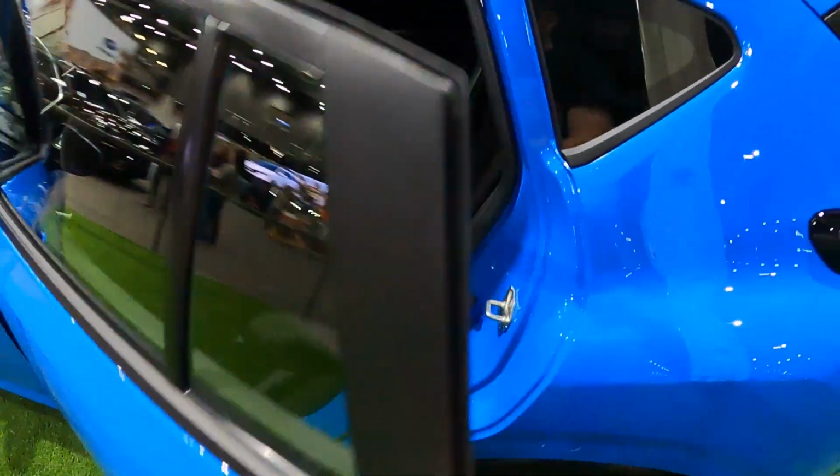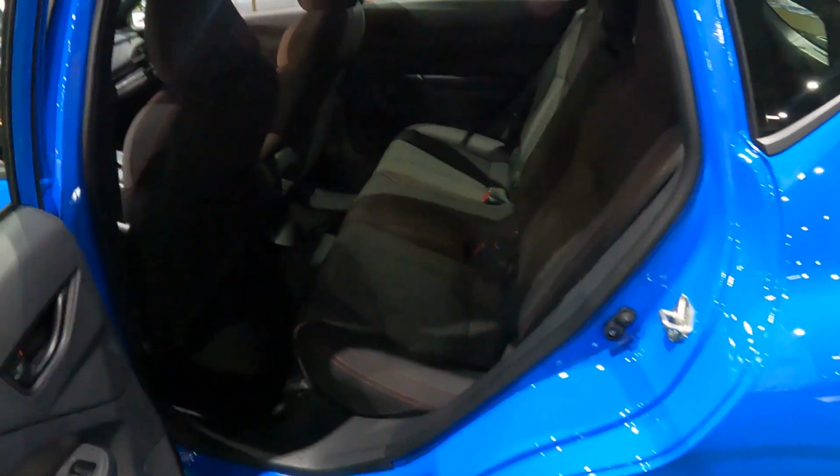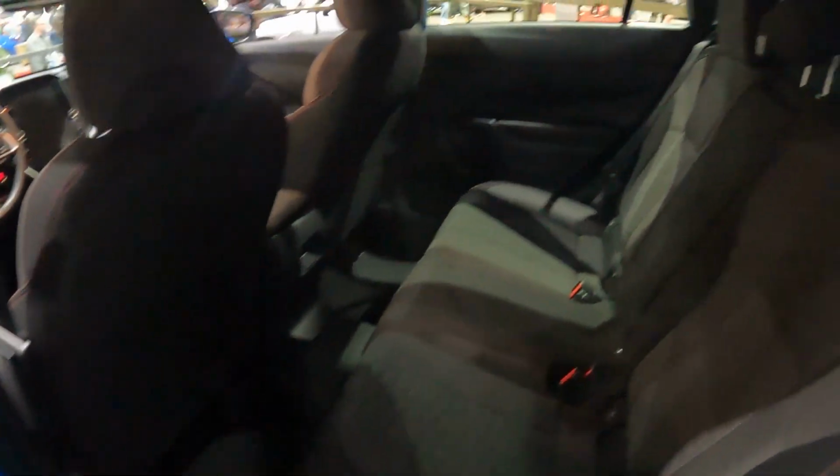Let's take a look in the back real quick. So it looks like a pretty decent amount of legroom in there, to say the least. That is so cool.